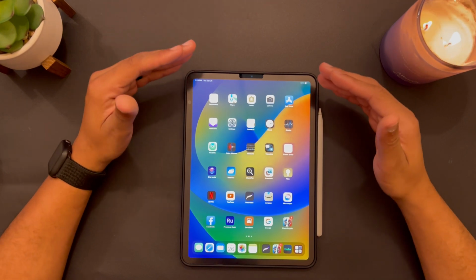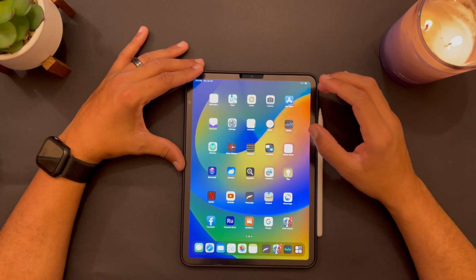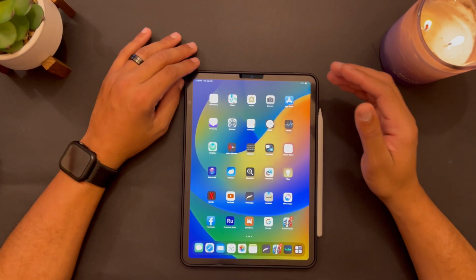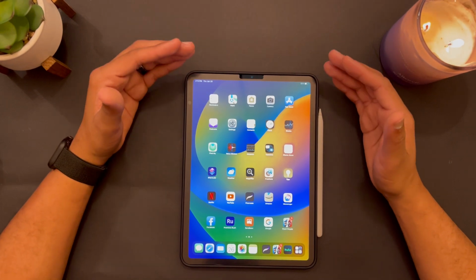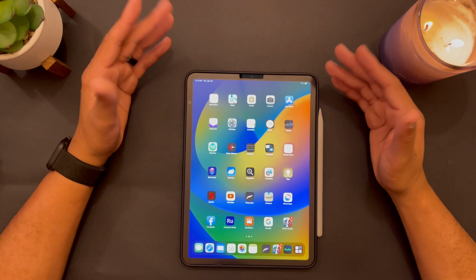But anyway, the size of this tablet gives me something, and I hate to say it, but it does. It gives me something that I can't get from the Mini. The Mini just can't give it to me no matter how good it is. And that's more screen real estate. It just doesn't have it.